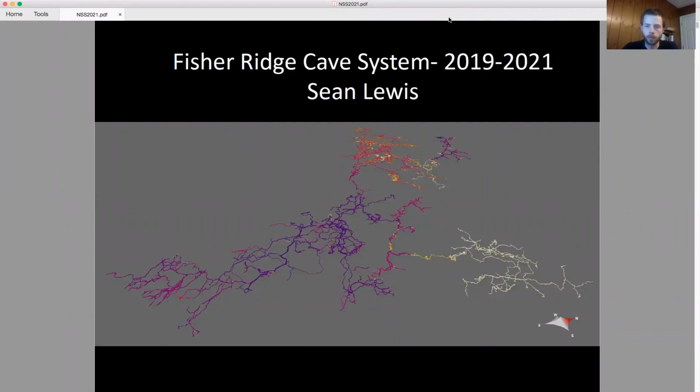Okay, so here we begin with the slides. Here's the Fisher Ridge system, including also Crump Spring Cave over here and Vinegar Ridge Cave over here.